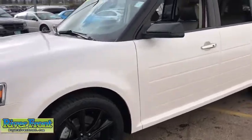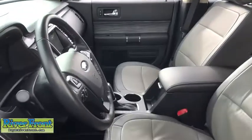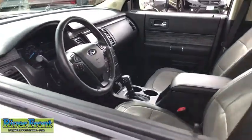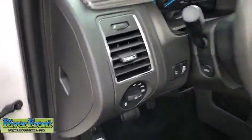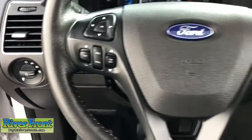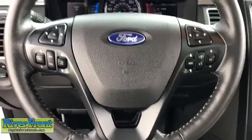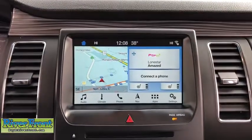Traction control, power passenger seat, dual airbags, alloy wheels, power steering, four-wheel disc brakes, universal garage door opener, AM/FM CD, MP3 radio, electronic stability control, power windows, security system, CD player, fog lights, trip computer, heated front seats, rear window defroster, compass, brake assist, panic alarm.